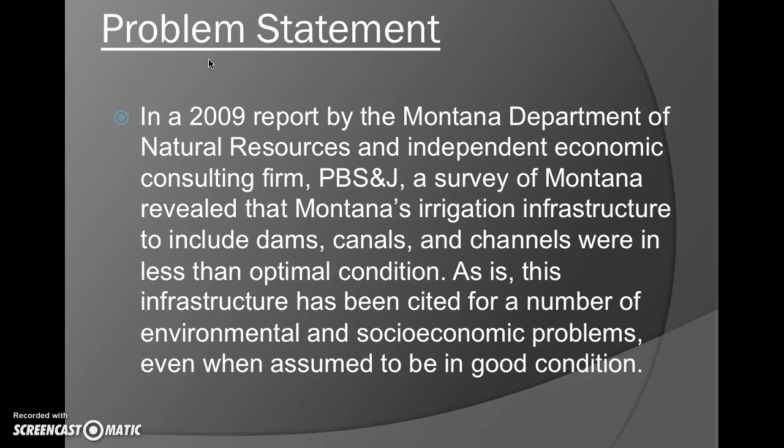So in terms of the environmental and socioeconomic problems, to begin more specifically, a report by the Montana Department of Natural Resources in partnership with an independent economic consulting firm revealed that Montana's irrigation infrastructure, including its dams, or typically people think of irrigation infrastructure as the dams and canals and various channels, was in less than optimal condition. And even when they are in good condition, they have a number of environmental and socioeconomic issues attached to them.